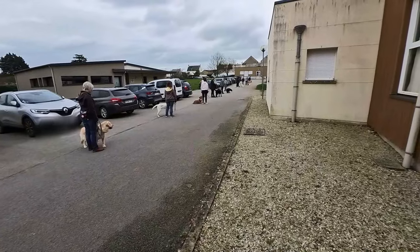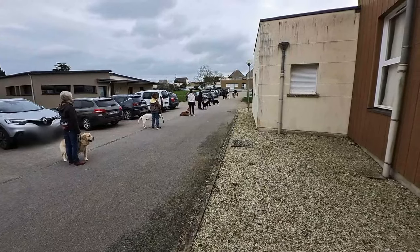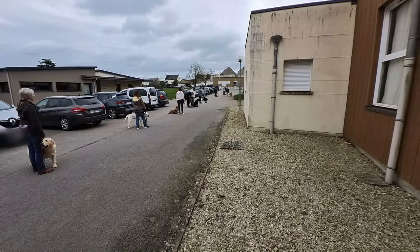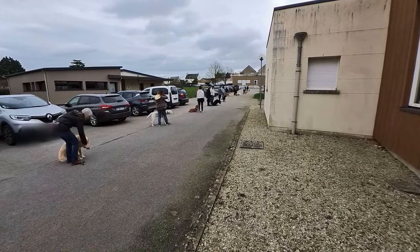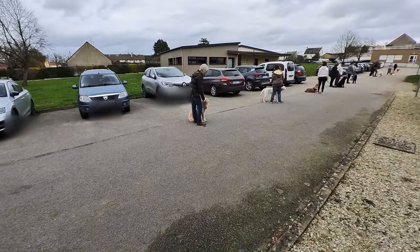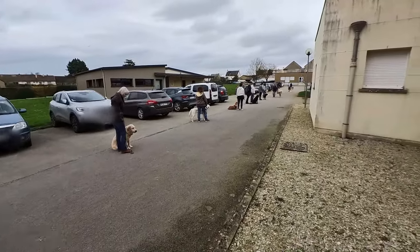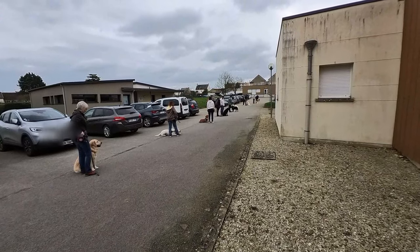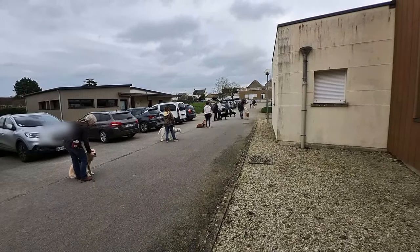The second black dog you can see up there going upwards. Ooh, what a little necklace on. Yeah, I don't know. Oh, they're walking in between the dogs. Oh, I'm not sure if I want to film this.